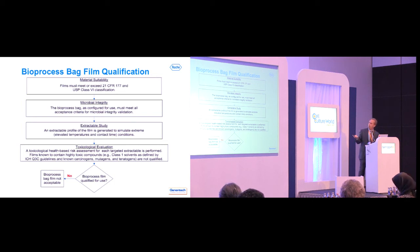So we perform material suitability, we have microbial integrity, and these are per CFRs or specifically ICH Q7. And then you perform your extractable studies, and then you do a tox evaluation based on what you fill. Each of these are procedures internally to Genentech and Roche that we have. However, I published this 2 years ago in American Pharmaceutical Review, and it goes into what the acceptance criteria are for each of these. And then we have internally at Genentech a tox evaluation based on the peaks that we find.